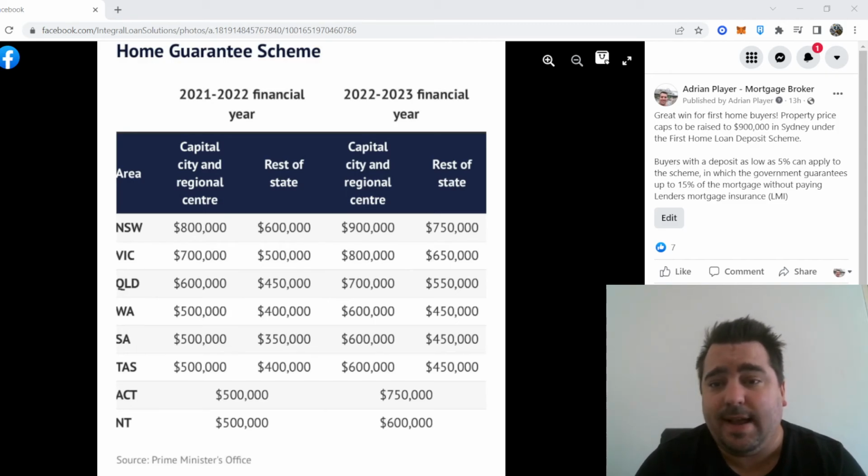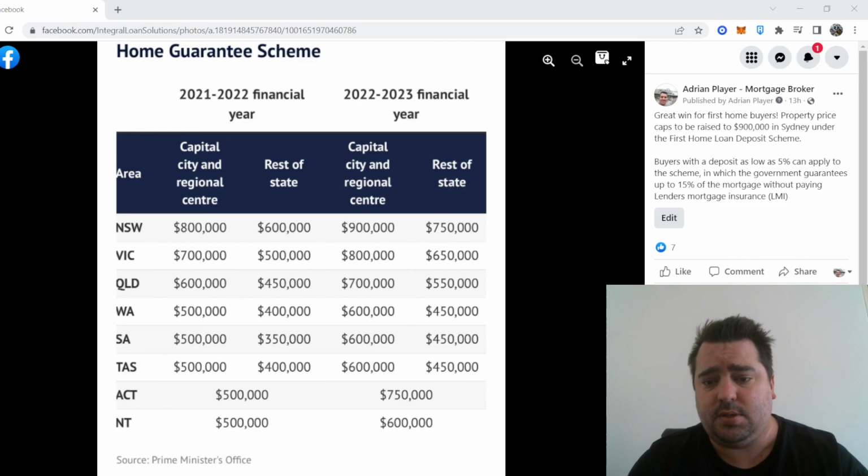Look, everyone understands that prices are going up on property. So that's why this scheme has been bumped up an extra 100,000. So you can see, if we read through the post: great win for the first home buyers. Property price caps to be raised to 900,000 in the Sydney market for the First Home Loan Deposit Scheme. Buyers with a deposit as low as 5% can apply to the scheme, in which the government guarantees up to 15% of the mortgage without paying lender's mortgage insurance. All right, so this is just getting that good information out there.